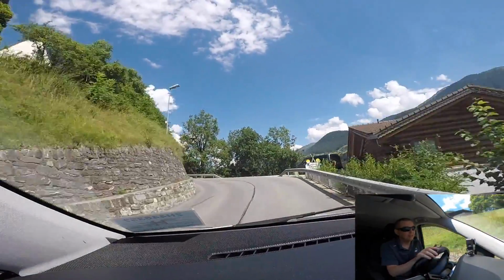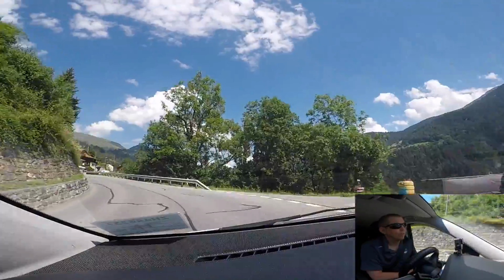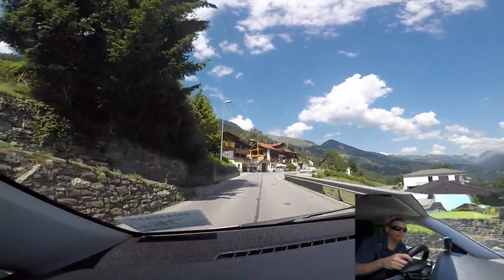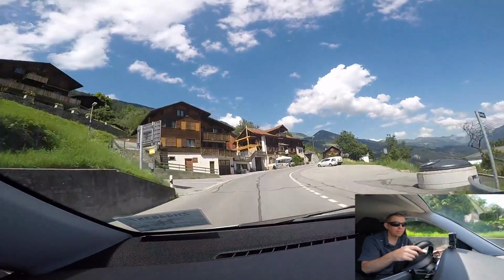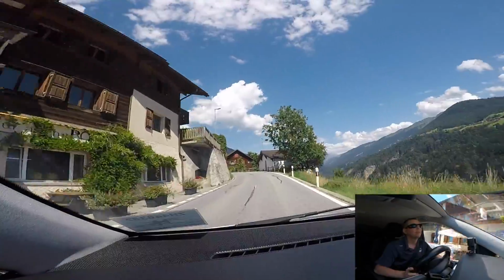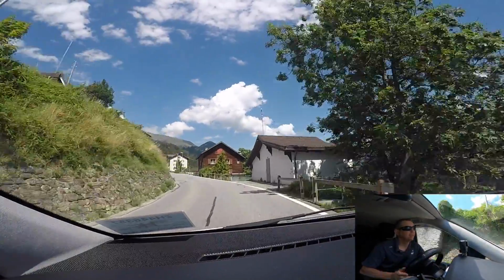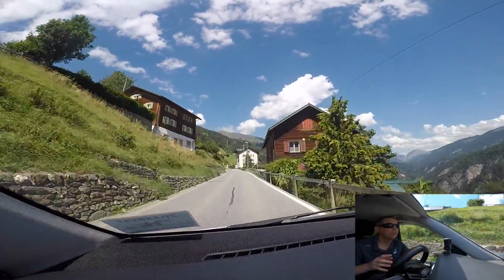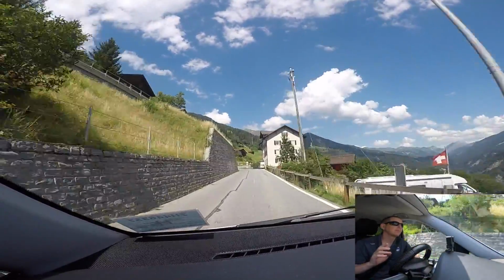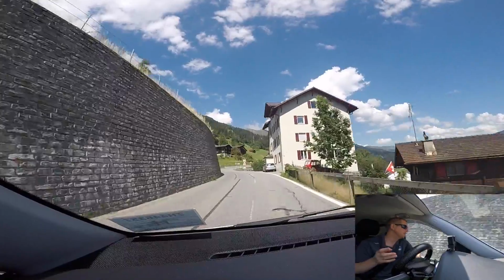So I'm using the old Univers 685s for that. I have 3 of them. Look at that view. I don't know if you can see it or not. Yeah, so we got the Univers 685s.